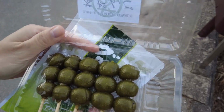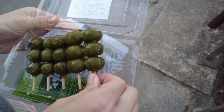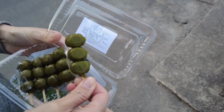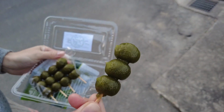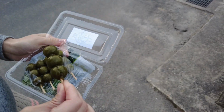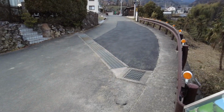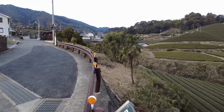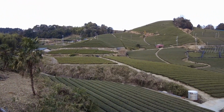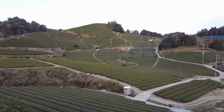And then these are called green tea dango, or what? It's kind of a snack. Is it sweet? I think so. So anyway, that's what it looks like, and we're going to have some of these later. If you come to Wazuka, you definitely have to buy some green tea products. Of course, they have the famous green tea ice cream as well. I even saw a green tea beer. So anyway, this is what we got. We're going to take it home and enjoy it.